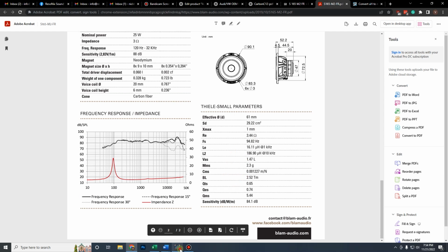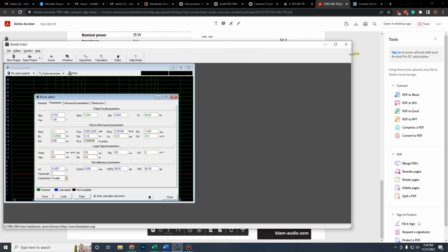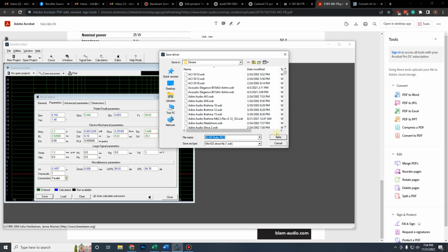BL is going to be 2.52. QES, let's see if that matches. Yeah, 0.74. All right, QTS. Oh no, QMS is 5.44. And QTS ends up as 0.653. 0.65, yeah, so this is right on the money. Xmax is 1 millimeter on this mid-range. As this is a wideband, they tend to have lower excursion than their mid-range counterparts. So you know what we'll do is we'll also compare this to the mid-range specific Blam signature speaker.